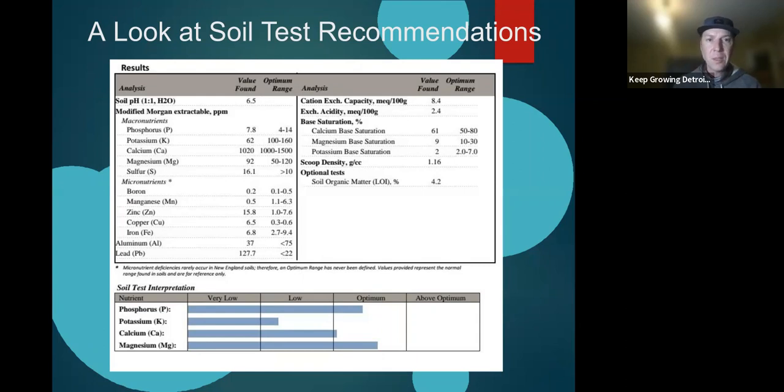In phosphorus, in this case, the optimal range is 4 to 14, and what the test showed is about 7.8. So it's right in the middle there, which is totally reasonable. We're in good standing on that one. Then clicking down the list here, potassium is 62, and we really want the optimal range to be 100 to 160. So we might want to do something to amend the soil for potassium.